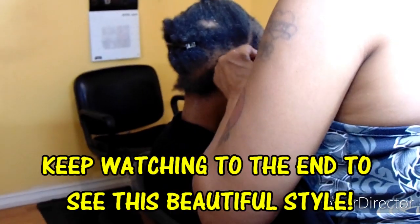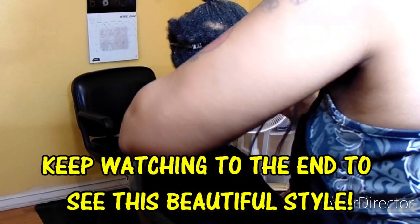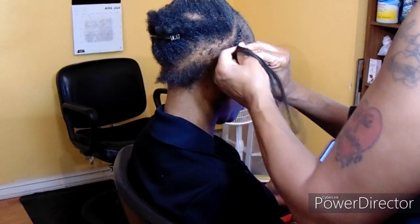So again, continue to keep watching and see how I complete this healthy braid style or this braid pattern for her. And I will be back with more details on how to accomplish this beautiful crochet style that she is going to get.